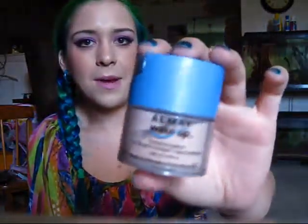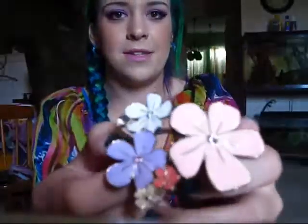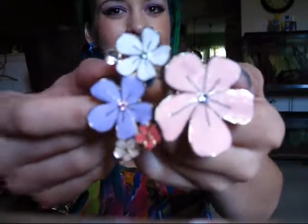And then I love the Almay Wake Up Hydrating Makeup. I don't like it for foundation. I love it just for powder, for setting. And lastly, I really like this bracelet right here. Sorry, I keep looking at the mirror so I can see if anything is focusing or not.